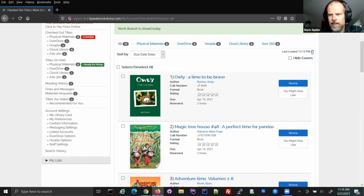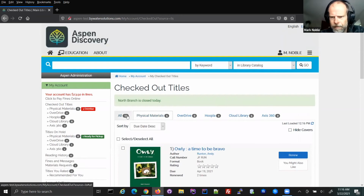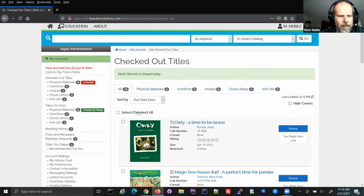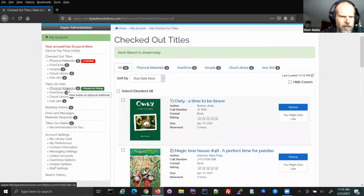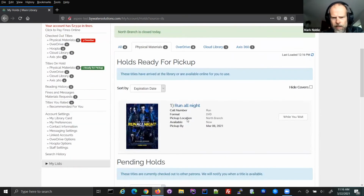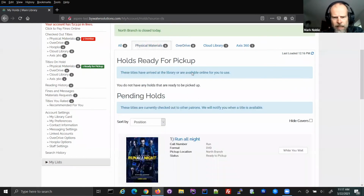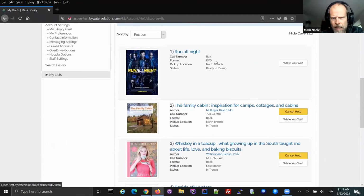It'll obviously take a little bit longer to reload, and then we'll go through an update. And now we see, yeah, that was last loaded at 12:16 now. So that'll happen for titles checked out, titles on hold, for any e-content source. It takes a little while to load the holds. Once that's all done, it's cached and we can go back and forth between everything nice and quickly.